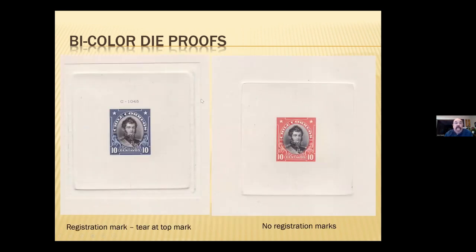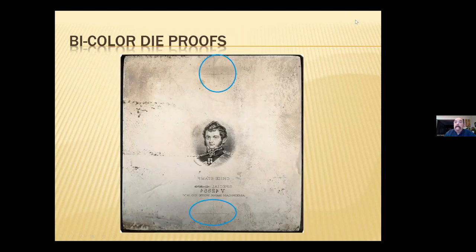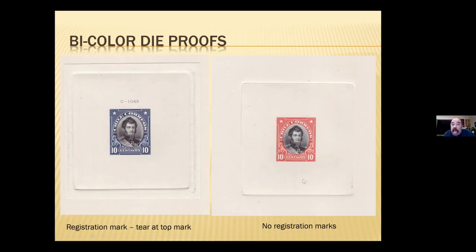So you have these two bicolor die proofs from Chile. This was done before this, in the sense that this was what the color was originally going to be, but they changed it from red to blue. Now, if you look real carefully, you can see a little bit of the registration mark there, and a little bit there, and right here is a tear, which doesn't show up on this scan at all. But you look over here, there's no tear and no registration mark.